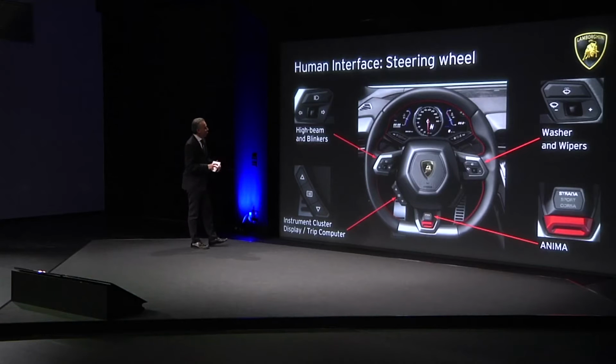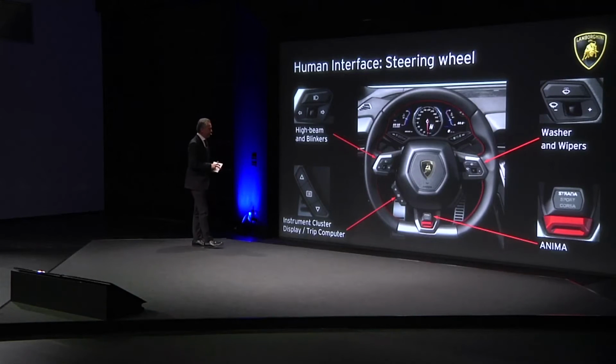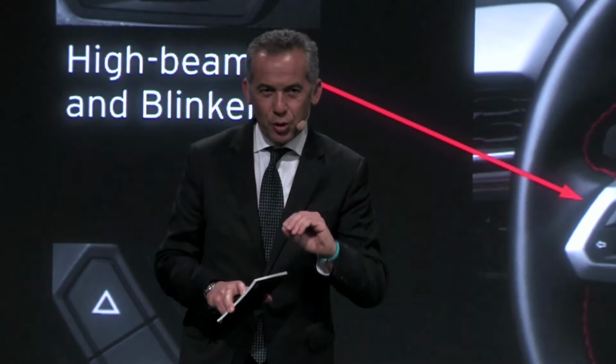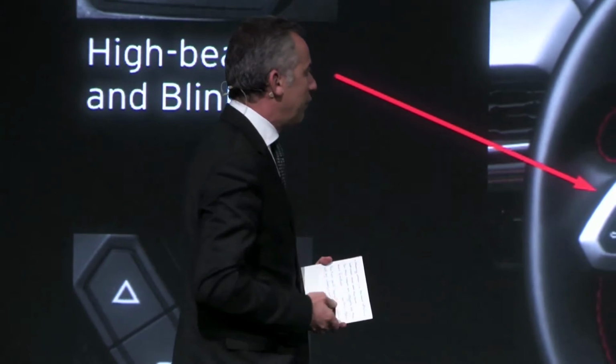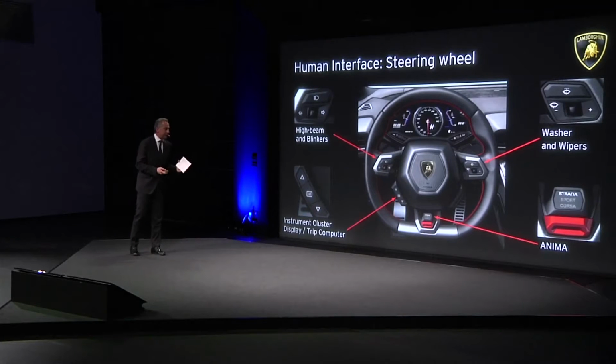We have on the left side, upper part, the high beam and the blinkers. On the right side, upper part, we have the washer and the wiper. On the lower central part, we have some buttons for scrolling the menu. We'll see their function later. And in the center, there is what for us is really something completely new, what we call Anima. I will come later to the description of what Anima means and what the main functions on this button are. But it's clear that the driver, when sitting in the car, has immediately in front of him, and can touch, a tool that is not only a steering wheel.